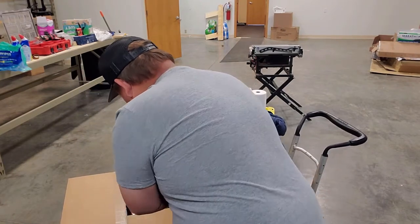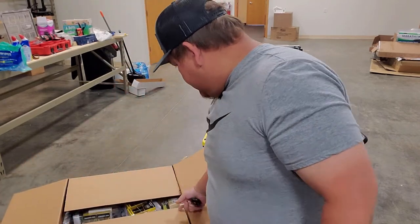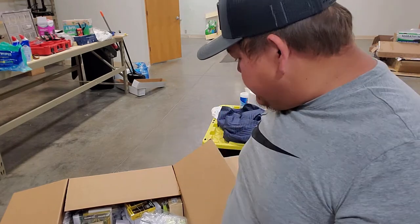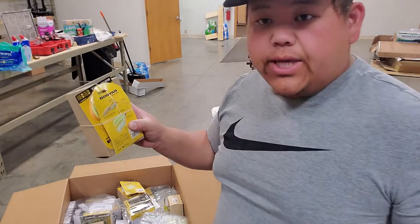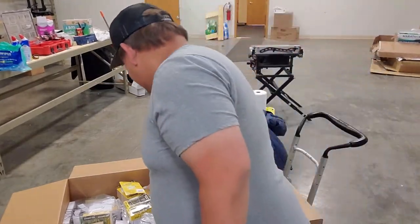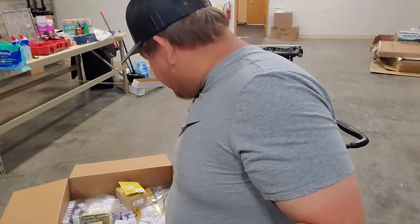Now I got way more minis. I got a ton more frogs. I got a bunch of buzz baits, spinner baits, more Booyahs. Booyah! Pad crashers. I know I got a ton of frogs, that's for sure.